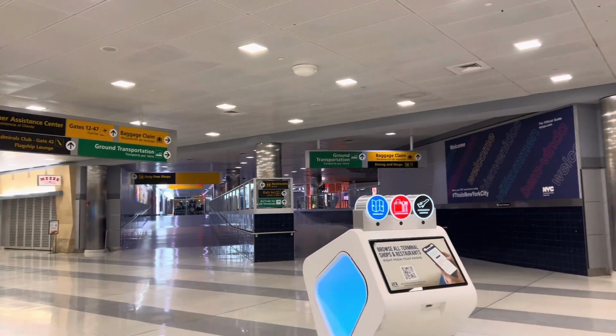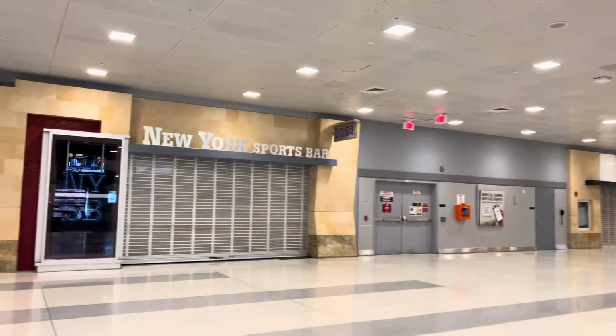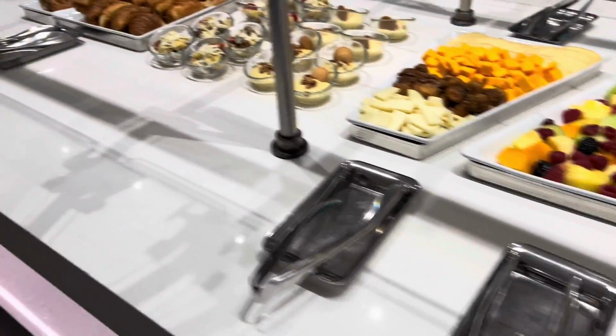At JFK, I have a long layover before my next flight to California, and I'm making the most of it in the American Airlines lounge. It's open pretty late, so I'm thankful for that. I'm running on no sleep right now. It is 2 a.m. in New York City, and the airport's empty like this. I felt like a wandering nomad at this point. However, it was just a few hours outside before hopping back into the lounge.